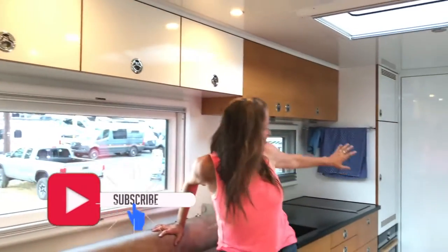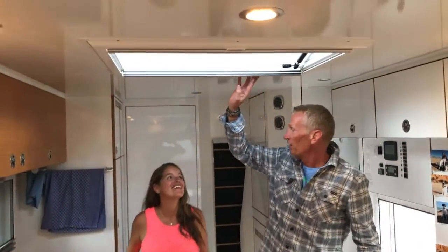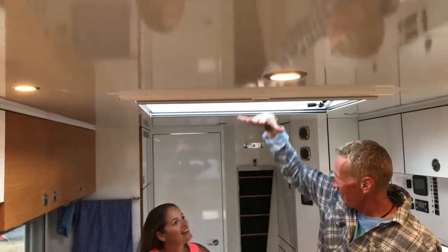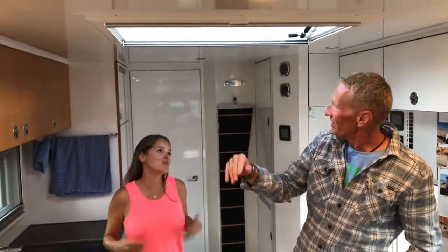And from there you can have a little look over here, and then we will show you the kitchen and the bathroom. This was actually prepared for television, so you can put a television screen inside and bring it down like this. Oh, this is cool.